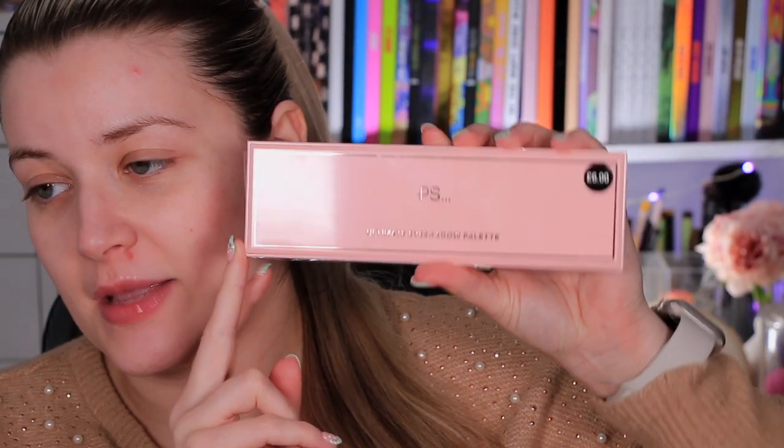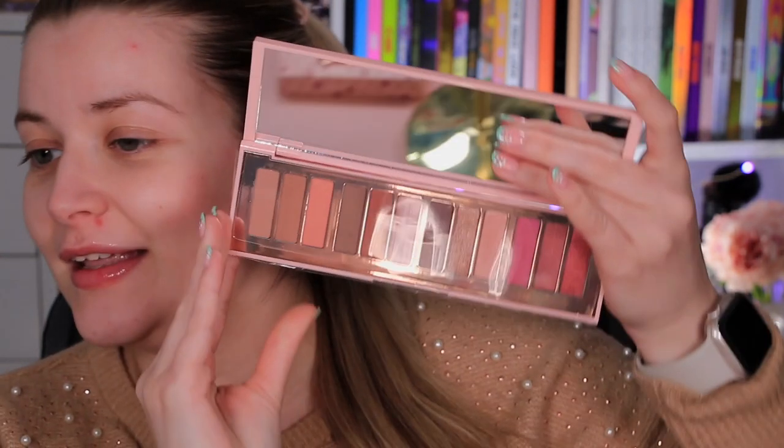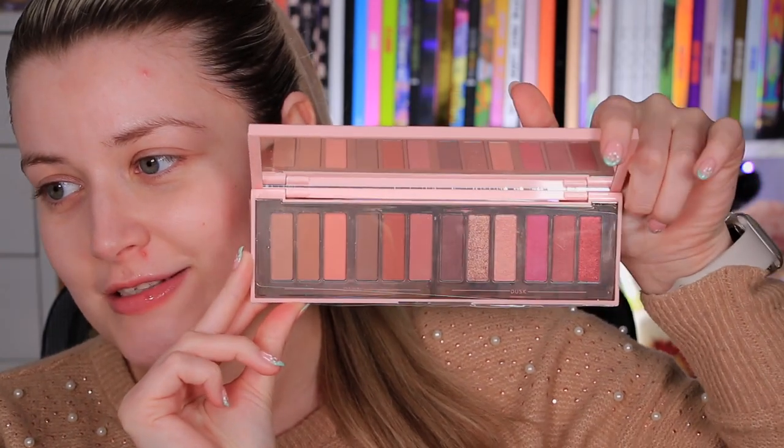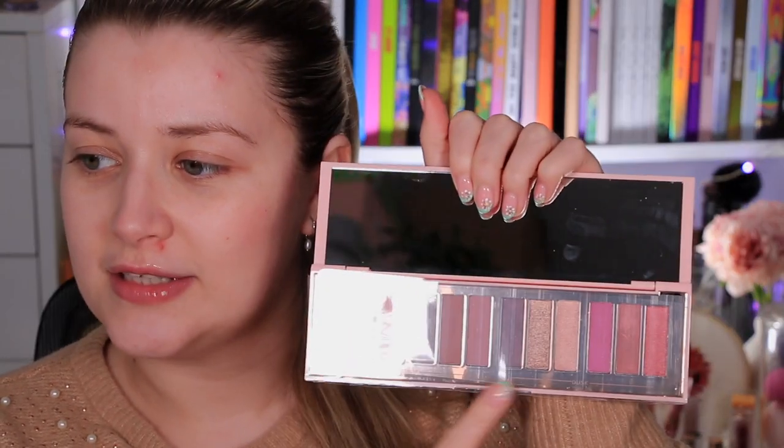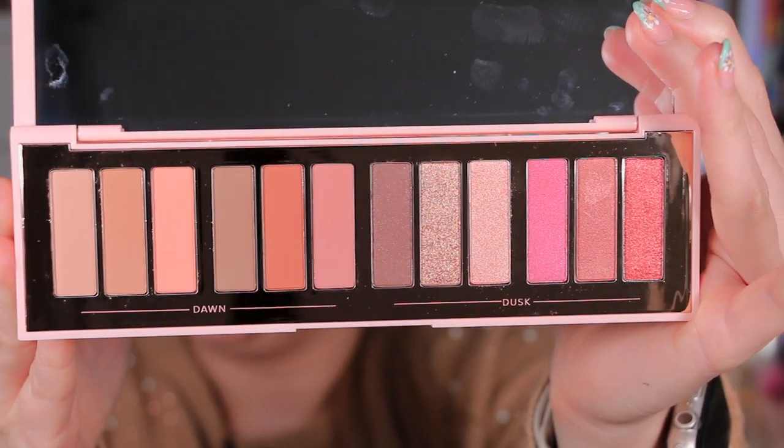I picked up this from Primark. This was £6, their PS Ultimate Eyeshadow Palette. As you can tell when I open this up, it looks like it's meant to be a Charlotte Tilbury dupe. It has the same layout as her larger palette, and it says Dawn on one side and Dusk on the other. And this is what the actual palette looks like up close. I'm going to go for a neutral eye today because I just want a nice natural kind of look. That's the vibe I'm feeling for today.